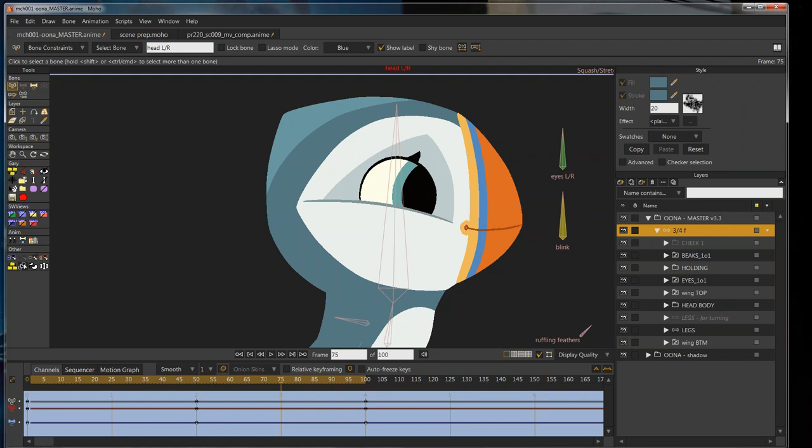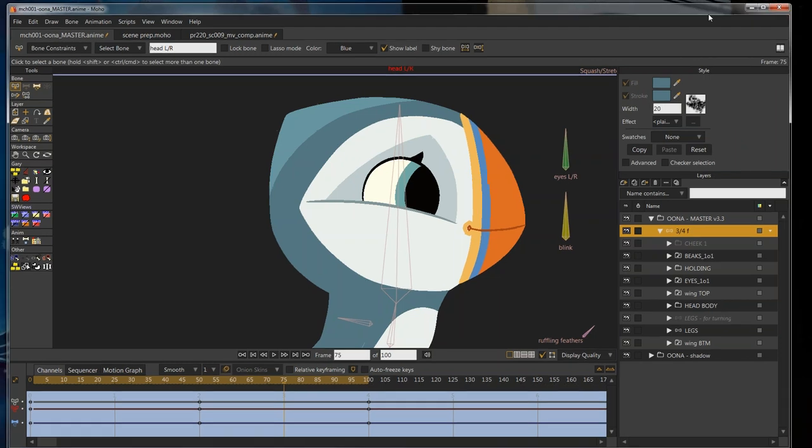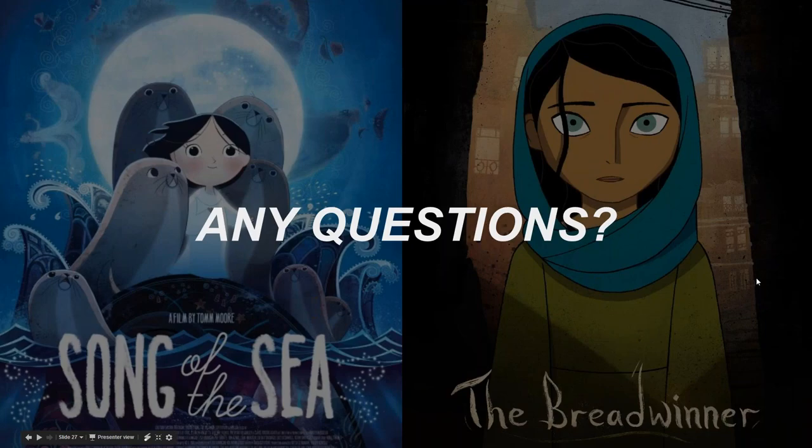What other software do you use for animation? In the studio, we use TV Paint. TV Paint is the software that's used primarily for both Song of the Sea and The Breadwinner. So it's all hand drawing, animators working in TV Paint. Okay, perfect. Thank you.